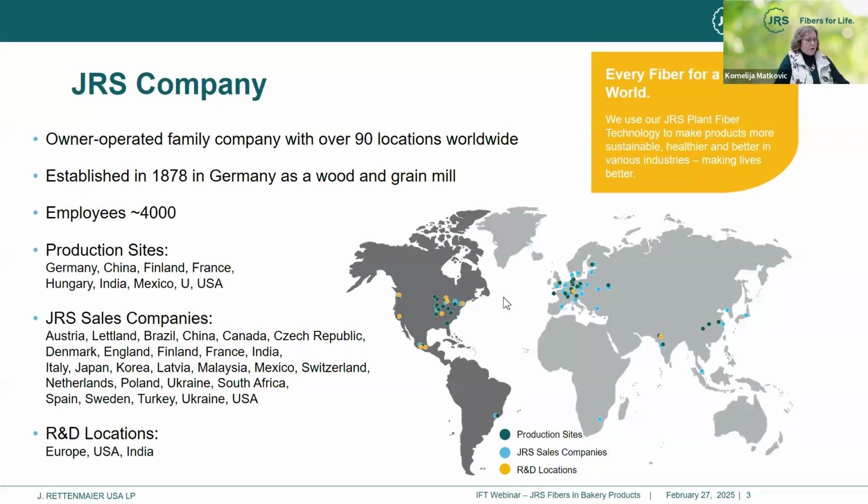Okay, so a little bit about the company where this stuff comes from. It's a Joseph Rettenmaier and Sons company, JRS, headquartered in Germany. It's an owner-operated family company with over 90 locations worldwide. It started as a humble wooden grain mill in Germany in 1878 and grew to have around 4,000 employees. We have multiple production sites in the world, many sales companies, and 3 R&D locations.